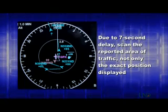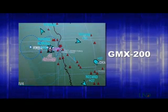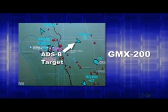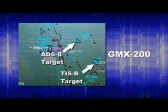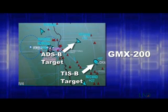not only the exact position displayed on the screen. Some displays can differentiate between ADS-B and TIS-B targets. On this GMX200 display, ADS-B targets are shaped like an arrow. TIS-B targets appear as a shield. This feature provides pilots with additional information regarding relative accuracy of the target display.